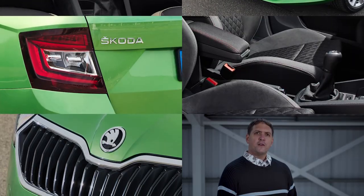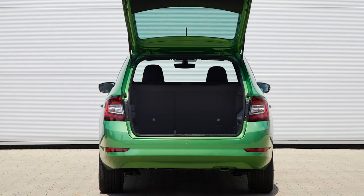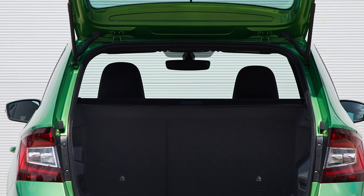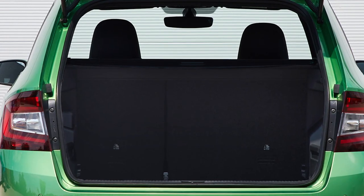If you've got an active lifestyle and think you need an SUV, the Fabia Estate is here to show you otherwise. The truth is, it's better at lugging bikes, buggies and bongo drums around than many SUVs. Its 530-litre boot is bigger than that of a Volvo XC60, and that in a car that takes up less space on the road than a Ford Focus hatchback.